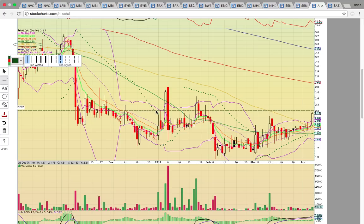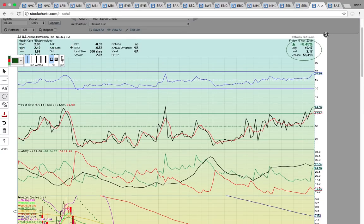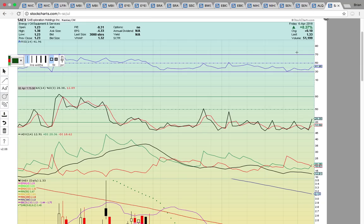There are multiple resistance levels to break, but just a couple of the key ones will be up here. It possibly could make a move back up to this 250, and if it got above 250, then you're looking at that 200-day simple moving average up here at 268 as another big level to break. So keep an eye on ALQA and notice that it's in that healthcare biotech sector, and the biotechs have been really hot, that healthcare sector.